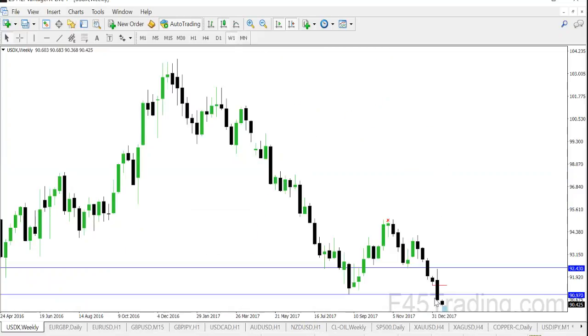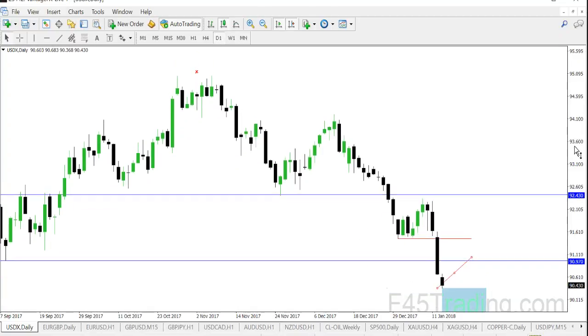Again, we may want to get a little retouch back up in here, so it may want to come back up from where it is now, sort of trade back into here, or even this old low here. We could certainly trade back into that, and then I'm going to zoom in on daily. That might be a little bit easier for you guys to see. So price may do something like this, and then continue lower from there, or it could do this and come up here, and then go lower.